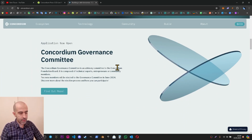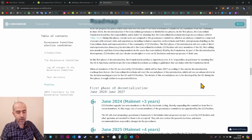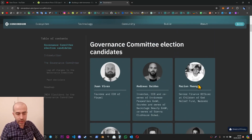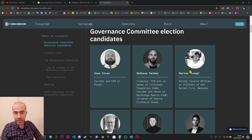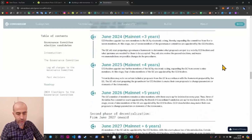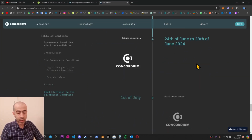If we go down a bit more, we can see the governance committee. If you click this page, you can see a very detailed governance infrastructure where they are voting for the next election for the governance team of the project. This is a very complex page. If you're interested, you can check everything. They have been making some elections regularly and they will continue to do so.